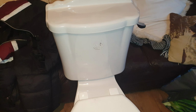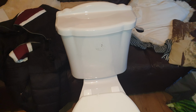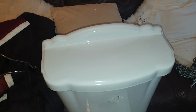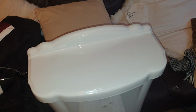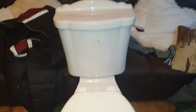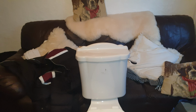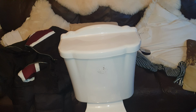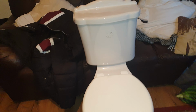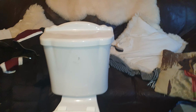Ideal Standard also did this as well, but with different cistern lids. The only two Qualitas ones they did were the shell one and the one that's shown. The shell one was called a seashell, the same but with a side handle and a shell top, and the Versailles is shown. This is a later Versailles. The older Versailles was different to this. The cistern lid is more or less the same style, same mouldings and all that, but just bigger. This is what it looks like, and it's got a side handle.